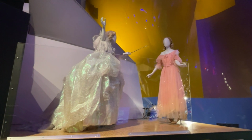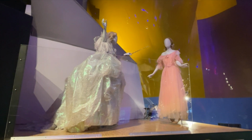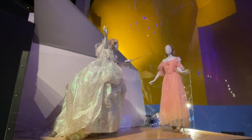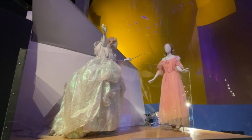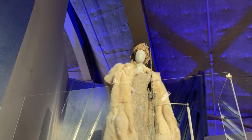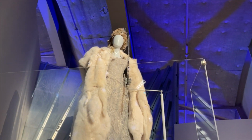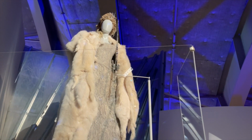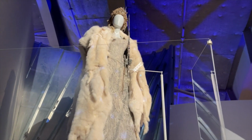You start up the stairs where you see Cinderella in the tattered gown and the fairy godmother. The gown was pretty peach. I thought it was more pink than this. Then you work your way up the stairs where you get to see the White Queen from The Lion, the Witch, and the Wardrobe. That just looks like a really warm outfit.